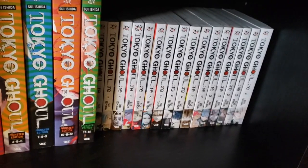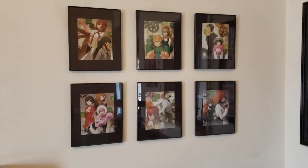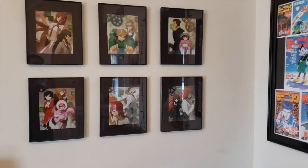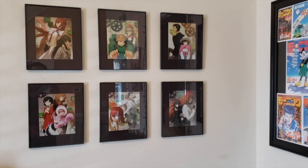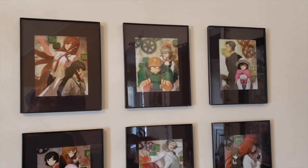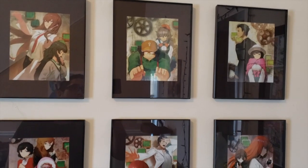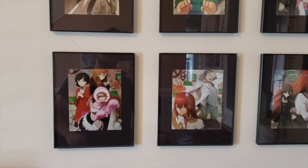So yeah. All right, last shelf. All right, I know I said last shelf, but I've actually got 2 more. But I did want to start up here. These are the art cards from the Steins;Gate Zero Collector's Edition. I put these in little 5x7 frames and put them up. These are really cool, just beautiful artwork. The colors really pop, so I like them on the black background.